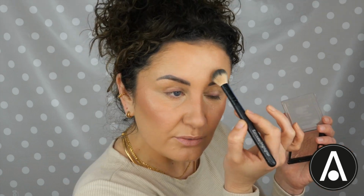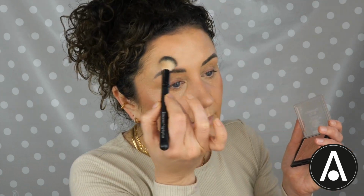So I'm just applying that on the high points of my face. I do love a tiny bit over my brows, just because that's what I like. I think it gives that kind of luminous look, it balances the face almost. Always love a little bit on the tip of my nose. And that is all I would do for my glowy go-to base.